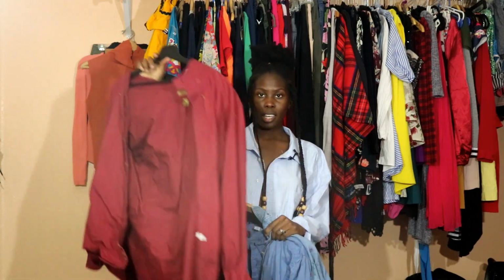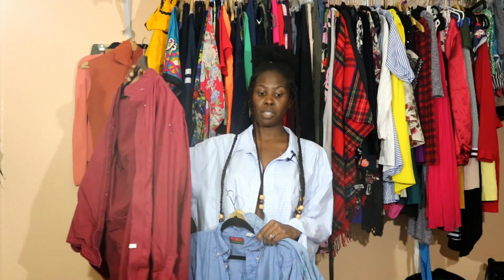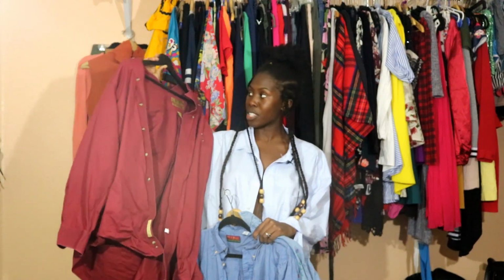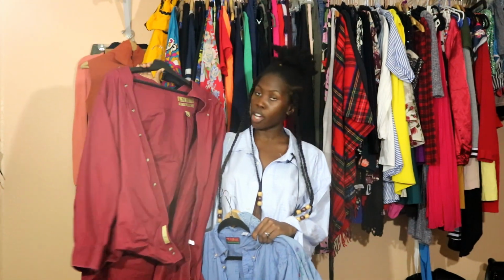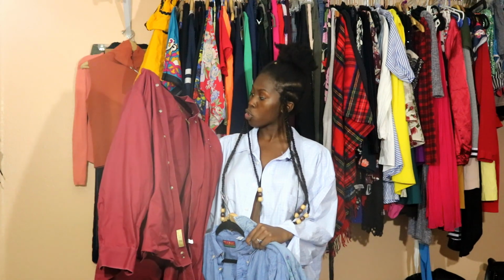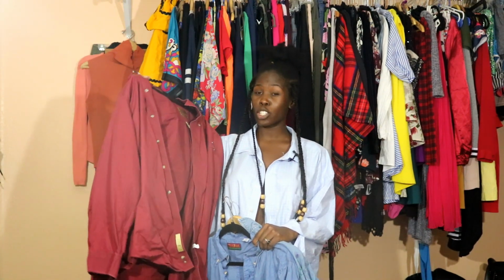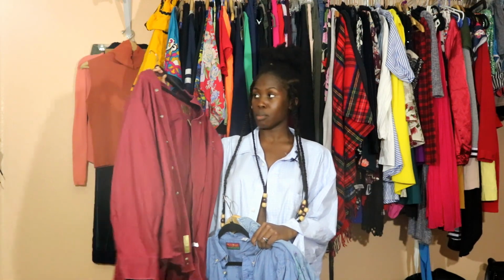Okay guys, so these are the other men's shirts I got. This one is maroon, another 100% cotton piece. I've been really making a point to buy quality pieces, whether it's from retail stores or thrift stores. This one is really cute and sturdy. It's another 100% cotton shirt. It's from a brand called Gold Label, Roundtree and York. I'm assuming it's kind of expensive because it's heavy duty quality. I'm really liking these men's shirts.